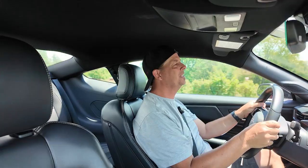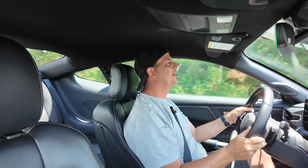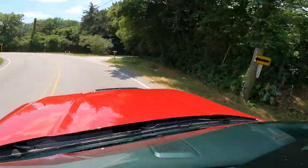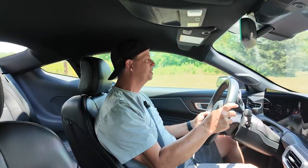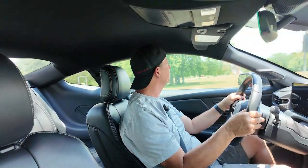But automatic transmission in this thing, I love it. We got paddle shifters down here, so I can have some fun. I feel connected to the car still, which is nice. In my opinion, this is better than the 6-speed manual transmission they're putting in it, only because that is a Ford-made transmission. This is not.